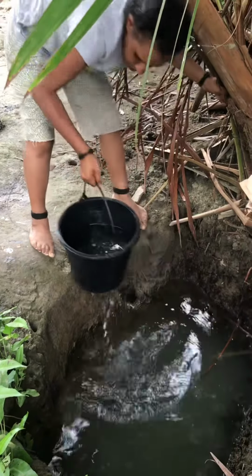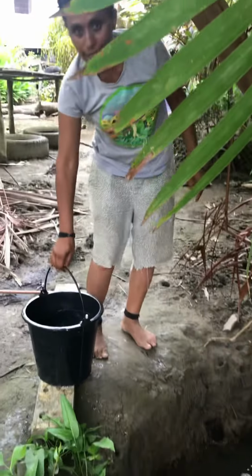Okay, and now we use this water to wash the greens.